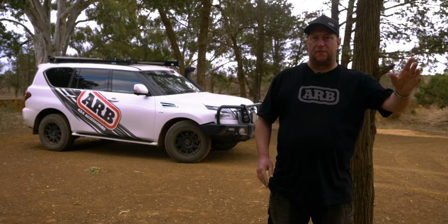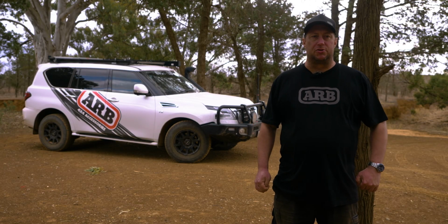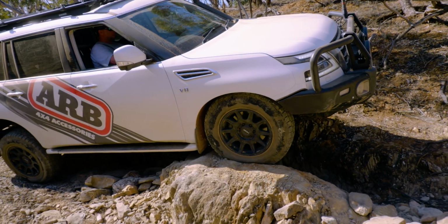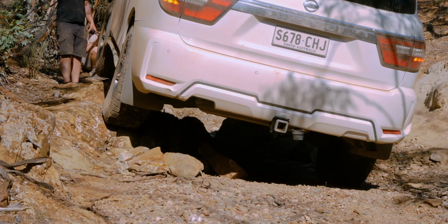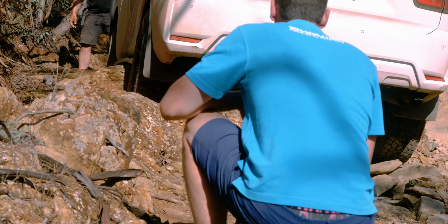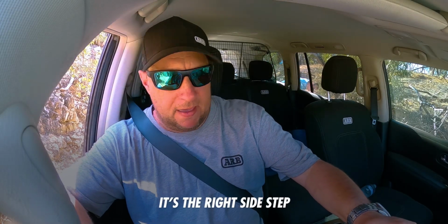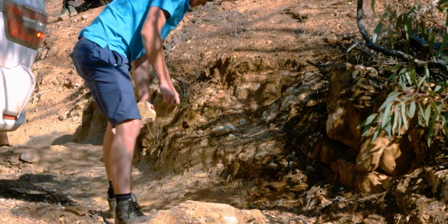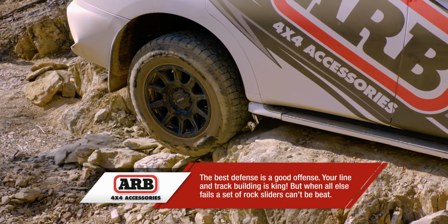Decided I'm going to follow a similar line to what Simon took. I felt that for me and my vehicle, it was a more suitable line. Is that the rear bar? Oh, then that'll grow back. Good news for ARB is that's their business. With a little bit of road building, we managed to scrabble it through there.